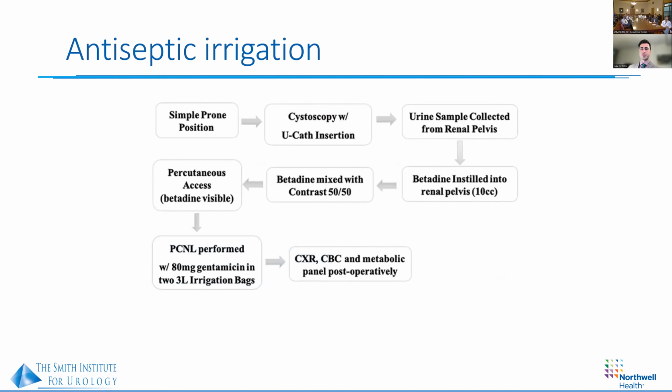So we place the patient in the prone position. We'll do a cystoscopy with a ureteral catheter insertion. And with that first catheter that goes up, we'll see if we can get any sort of drip out of it, and we'll use that as our first renal pelvis collection for culture. Once we obtain that culture, we'll use this open-ended catheter to instill about 10 cc's of betadine into the collecting system while we get ready to get our access. That allows things to be coated in betadine to hopefully sterilize some of the field. We'll then mix some betadine with some contrast and use that when we're getting our fluoroscopic access. Of course, with ultrasound now, it can sometimes be slightly more variable.